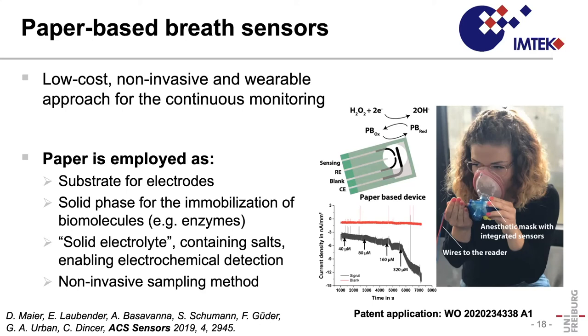At one step, we came up with the idea: what happens if we put it in our mouth and exhale on it? Could we still do some electrochemistry? And that was really the case. Another good thing is that exhaling brings not only humidity but also aerosols, which contain the analytes that you want to detect. This is at the same time a sampling method, since every breath provides some sample.